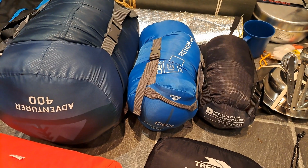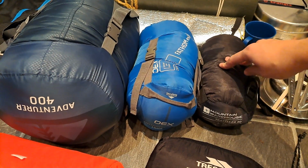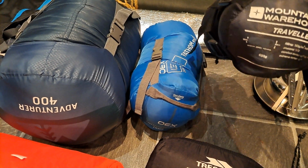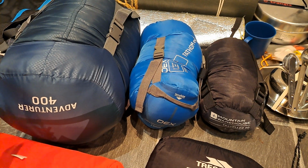Sleeping bag wise, I've got 3 sleeping bags. 4 season, brilliant. 2 season, not the best. And then one I use in the summer. It's a 1/2 season, but it only goes down to 11 degrees in comfort. It's basically a glorified bin bag.